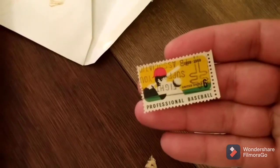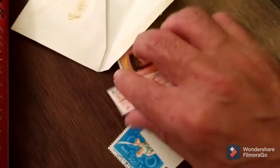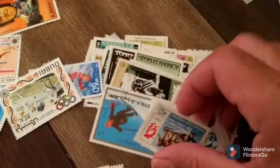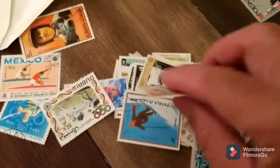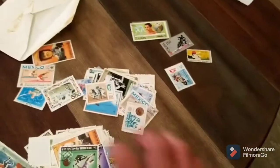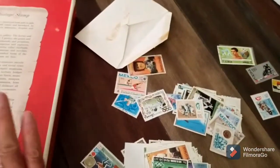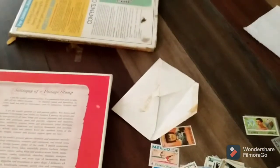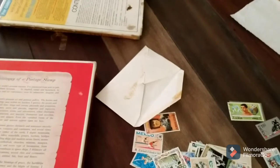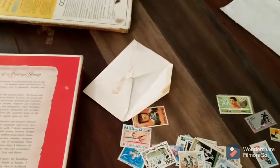Professional baseball. This is something I've never really got into or looked into at all. But this kind of came my way, and I thought I'd share it with you guys. So that's what we have here for this stamp collection. I'm going to take a look at these here, see if any of them go in here. I'm also going to do some more reading on it, and might do a follow-up video on it in a couple weeks or so. We'll see. That's all I have for now. Until next time, happy hunting.